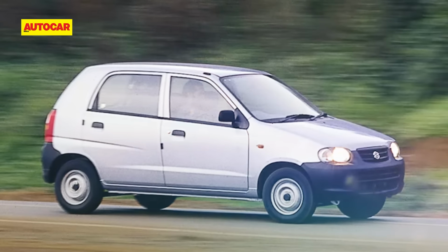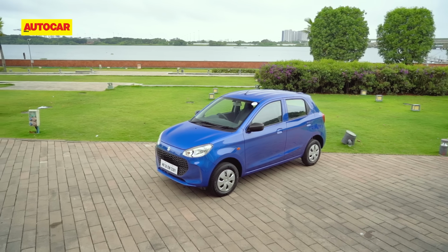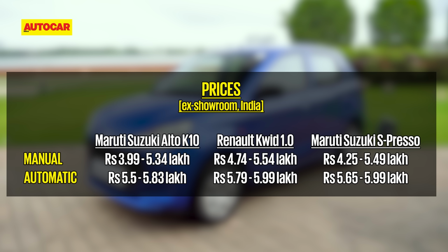Right from the very first Alto, two things have been at the core of the model's appeal: a low price tag and great fuel economy. The latest Alto K10 scores in both areas. Prices for the new Alto K10 start at 3.99 lakh rupees ex showroom, while the top spec automatic version comes in at 5.83 lakh. The pricing means the Alto K10 undercuts the Renault Kwid 1.0 and is also about 25,000 rupees more affordable than the Espresso, with which it's closely related.